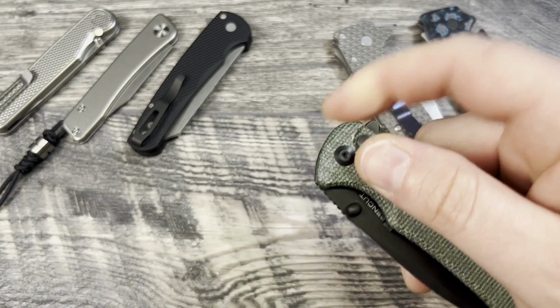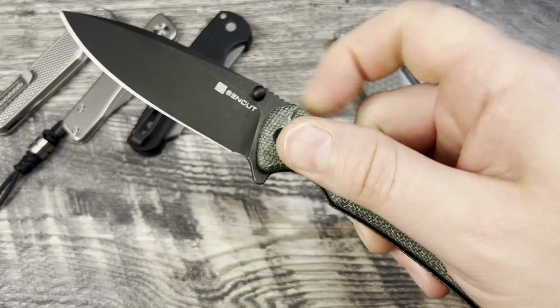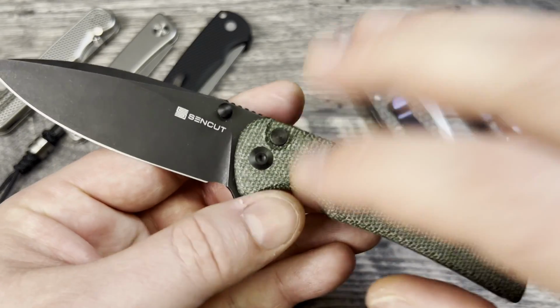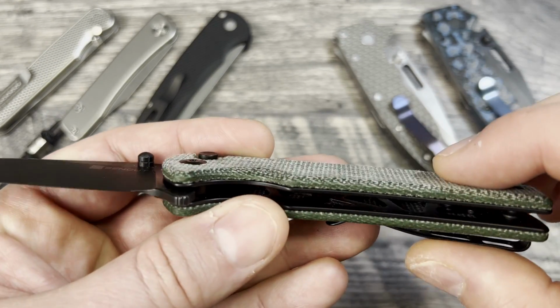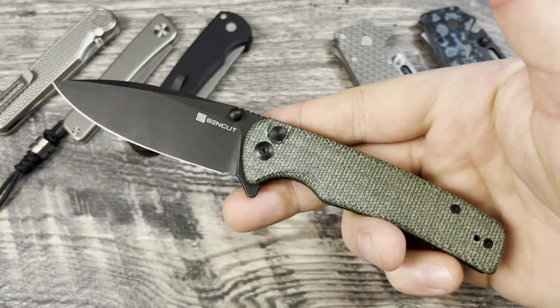So again, I know that there may be others that are cheaper, but I'm not counting anything with like D2 or not having as well of a finish in the materials. This has caged phosphor bronze washers with ceramic bearings in it. Really well done, very nicely milled out, and it feels really good in hand.